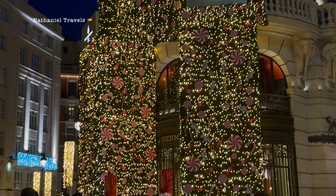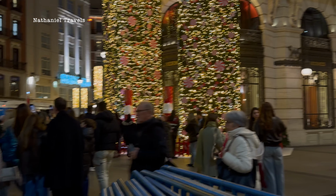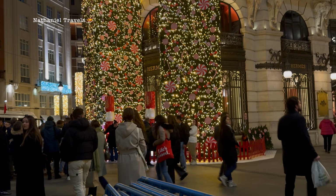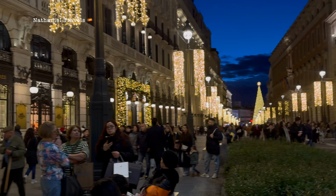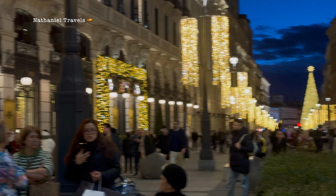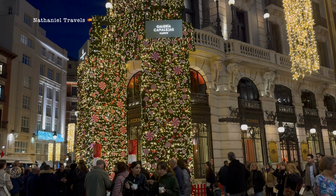So basically that's it. Okay guys, if it happens that you're going to visit Madrid, this is every year, so if you can't go this year, you can visit next year. It is just located near the Puerta del Sol. So again, this is Puerta del Sol. And this is the Galleria Canalejas or the Four Seasons building here in Madrid, Spain.